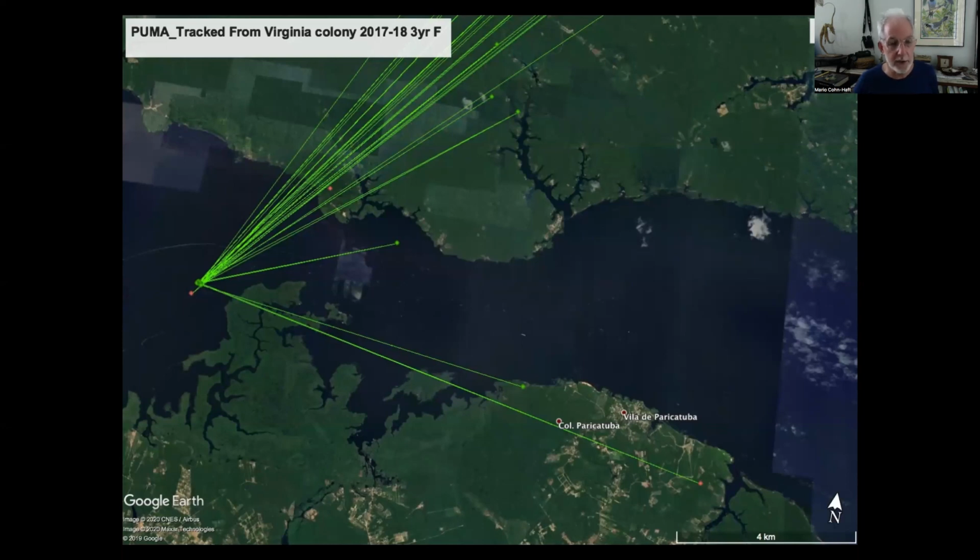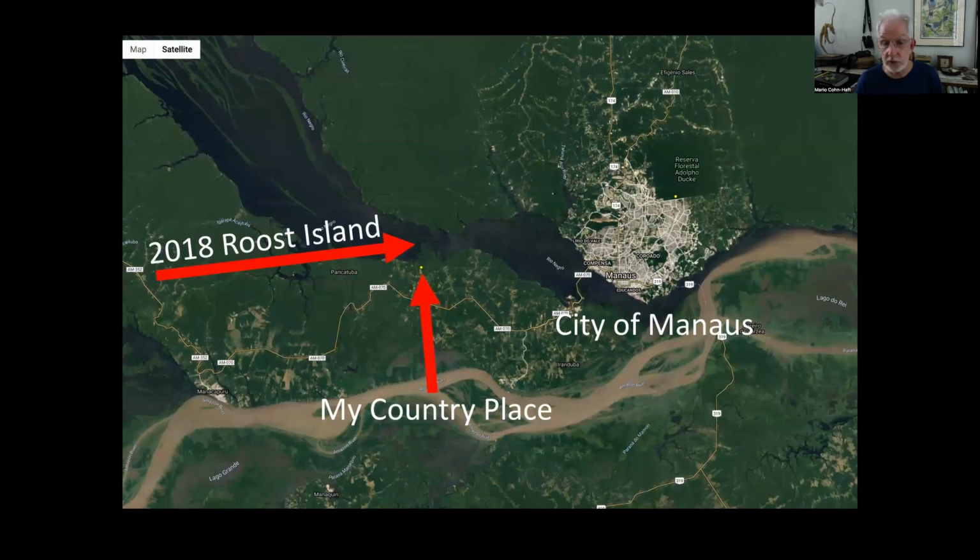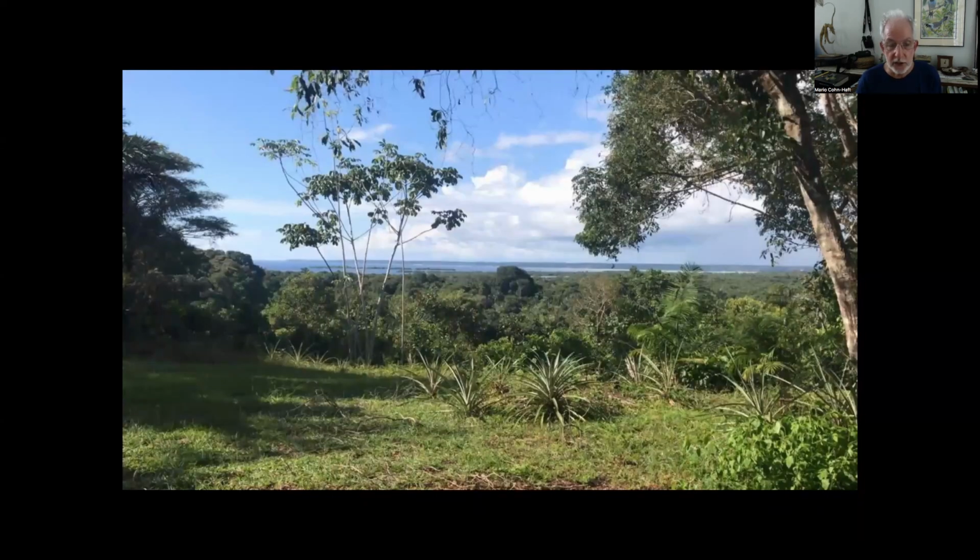They said, look at this, Mario. We've got marked, tagged purple martins in North America. And here's one that spent every night on an island in the Rio Negro and would go out during the day, sort of off in a different direction every day, but every night would come back to this one island. And that got me really pumped up because this island is close to Manaus, only about 20 miles away. And it actually happens to be right in front of my country place. In fact, you can see it from the front porch.